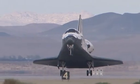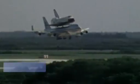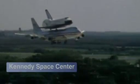From the start of the program, engineers recognized that the orbiters might not be able to return to their launch site at the Kennedy Space Center in Florida because of an engine malfunction after liftoff or because of unfavorable weather conditions. Shuttle can't land in the rain, no.